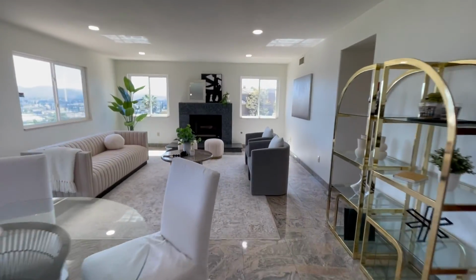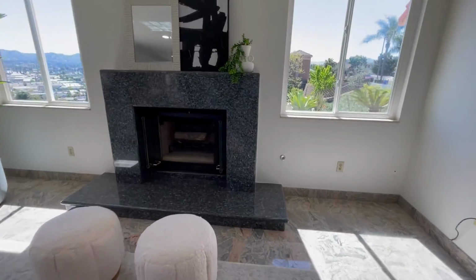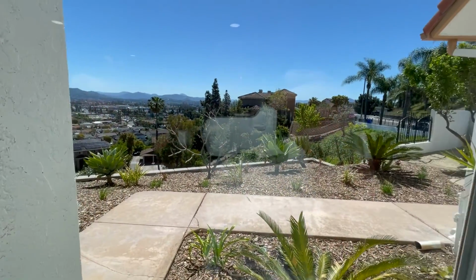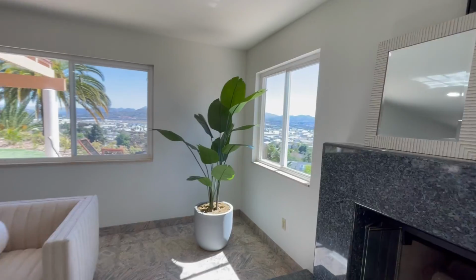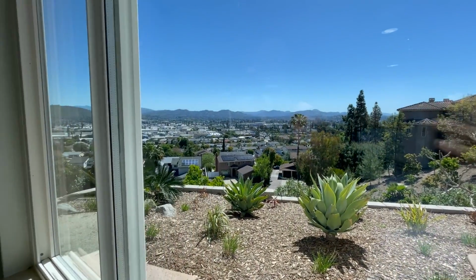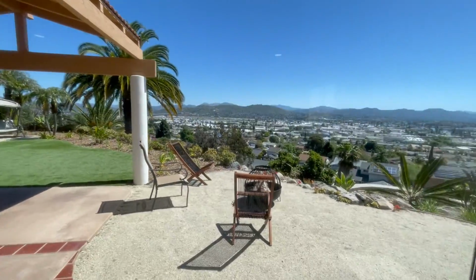Okay, that is a gas fireplace. You can see by that right there, the little gas starter area. But look at the views out south here. All the windows, we'll get outside a little bit later in the video, but I just wanted to show you what you're looking at from every part of this house.